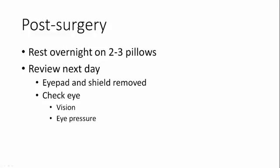I see them the next day, and I take off the eye pad and shield, and just check the eye, check the vision, and check the eye pressure. And this has to be done very carefully, and I often advise my assistants who are very experienced in looking after people on that first day to be very careful when they remove the eye pad and shield, and even checking the vision. I always let people know that the vision's going to be a little bit blurred, probably less than what they experienced immediately before the surgery, and I always tell them that before I take the eye pad and shield off, because it can be a bit alarming.